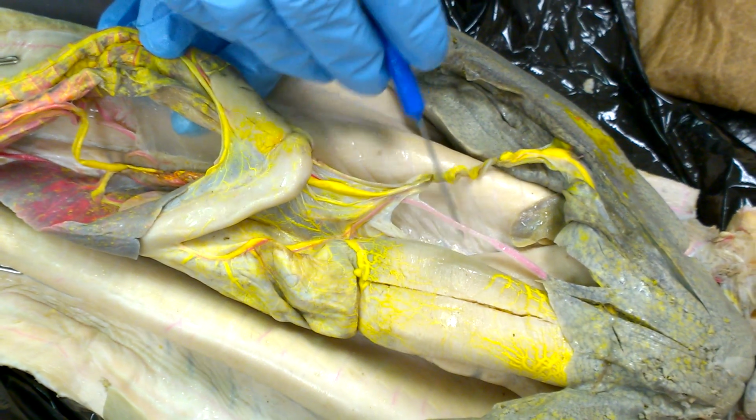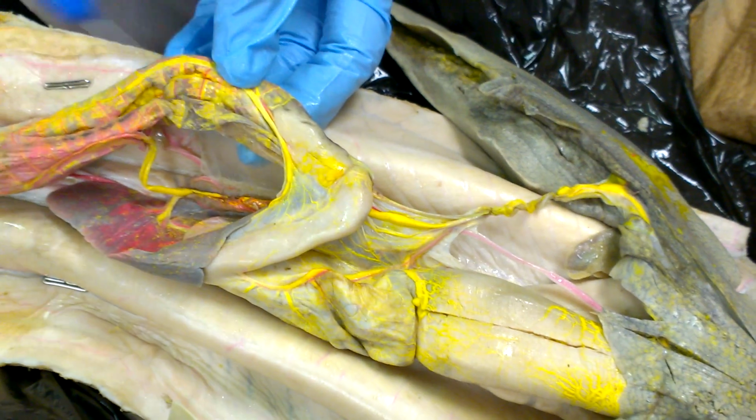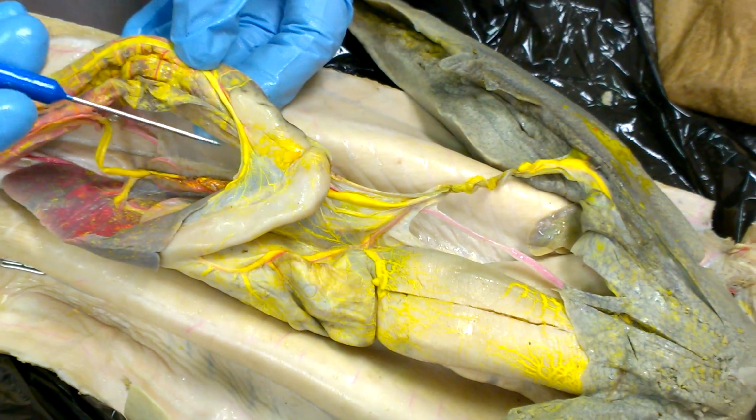Okay. So that's why the celiac artery is weird that it's by itself, because mostly they're together. They're always together. Not always, but mostly together.